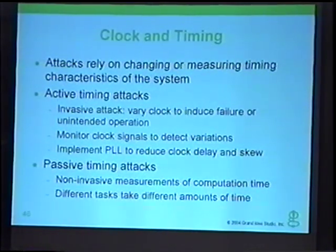Passive timing attack is similar to monitoring EMI or monitoring power supply fluctuations, is monitoring timing of computations and of events to try to figure out certain things. Different tasks take different amounts of time, especially crypto operations, which are very time intensive.